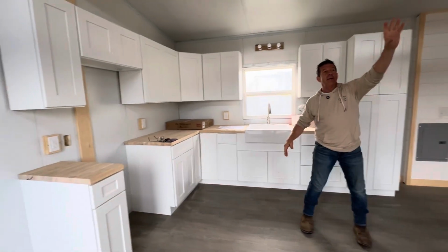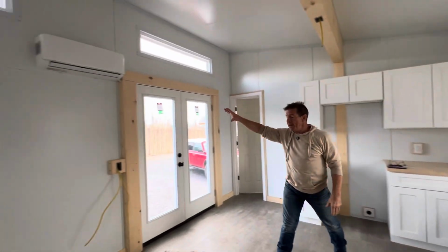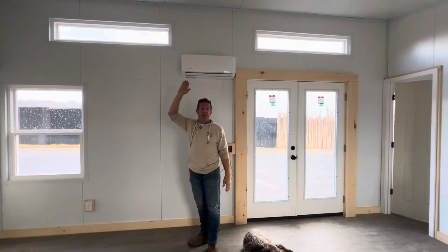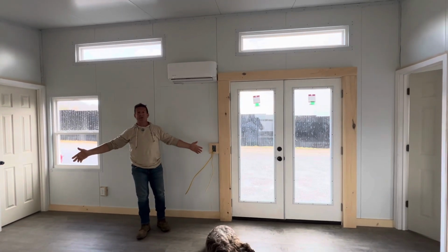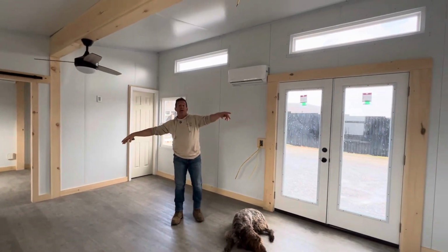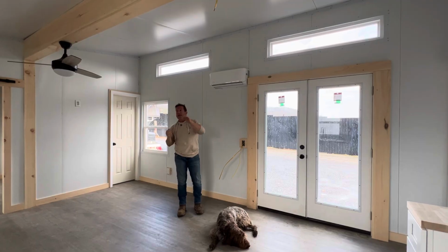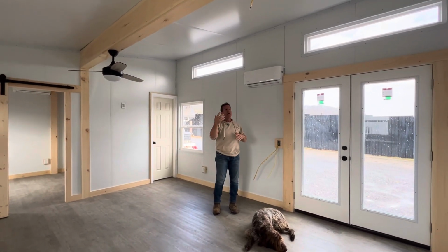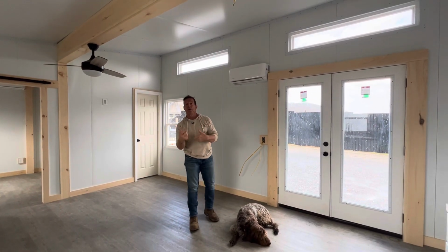We have a mini split in this great room, so it can heat and cool this whole room. Now, these mini splits are made to cover 600 square feet. So in here, what is it, maybe 200 square feet, if that. It's well over. And then we've got one in the bedroom. What they do is they're designed to heat and cool the space, so it'll gear down and doesn't need to be running so hard. It's able to know the actual volume of what it's cooling and heating.